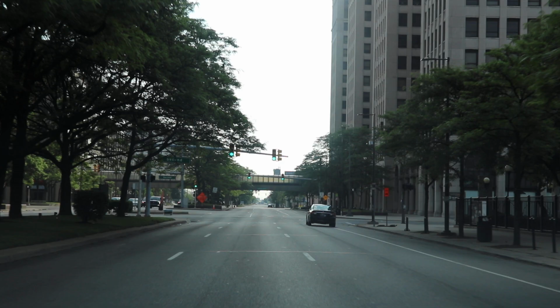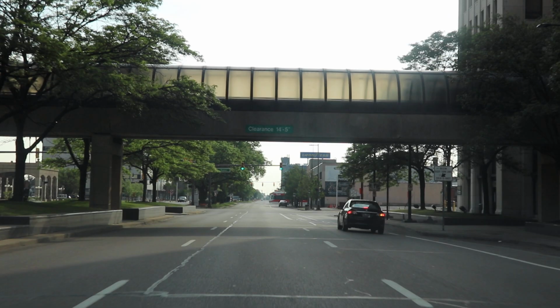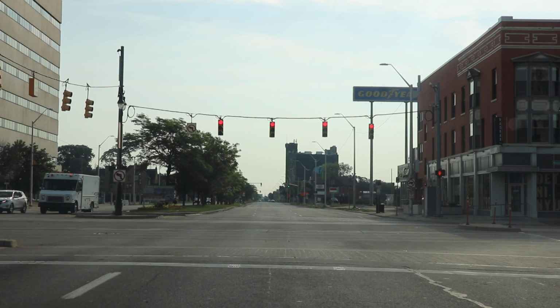Second, yeah, some of the architecture in Detroit's beautiful. I wish I knew just a little bit more about some of these other buildings, but you know, you got the Hotel St. Regis on the left, that big building, the Fisher Building, and this light right here is going to separate West Grand Boulevard, East Grand Boulevard. So technically we'd be going in the east side of Detroit right now.